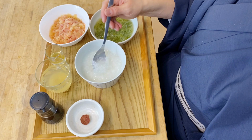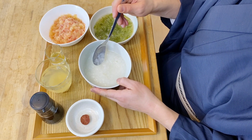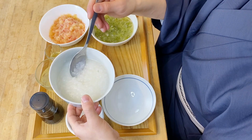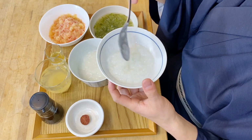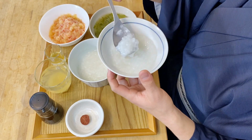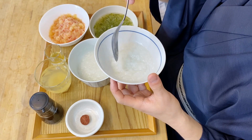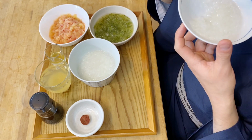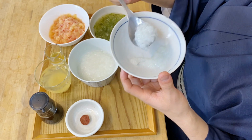Then let's dig in. So the porridge itself is usually very hot. Please be very careful that you don't burn your tongue. What we often do is put it in a separate bowl like this and cool off like this. Itadakimasu. Oh, this is so soothing. So easy on the stomach.